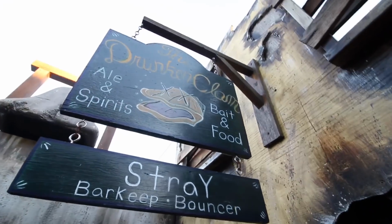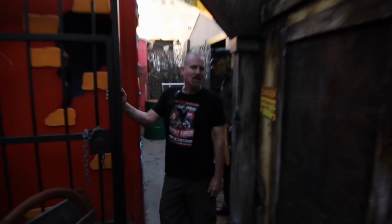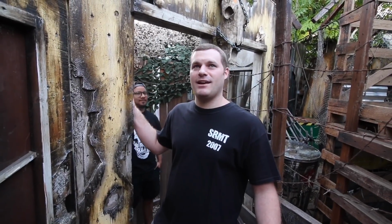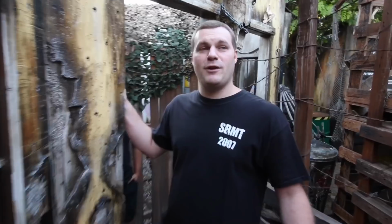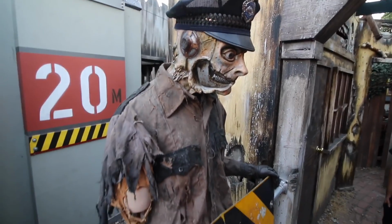This is the drunken clam. Yeah, those of you that watch TV and TV sitcom cartoons might recognize that. Around every corner is like little hidden Easter eggs. Yeah, pay attention to a lot of the signs. I mean, if you're into video games, television, movies, there's a lot of references going on. Is that a police officer? Yeah, security guard. Oh, he's the security guard.